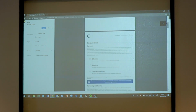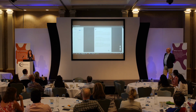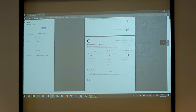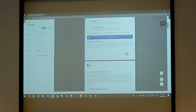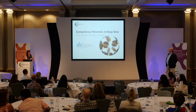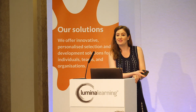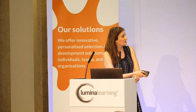And also, if you're new to the room today, this just gives you a little more insight into what I was just discussing, explaining the difference between what a high effective score is, what a high blocker score is, and how you might want to handle that in an interview situation. So here we can see our competency scores, our default questions, which, as I mentioned, you can customize, and also some place to write notes and give a score. So just jumping back to the slides. Hopefully that's given you a bit of an insight into how the overextended in particular is being weaved into Lumina Select, and how hopefully that can be a really good advantage in making more effective recruitment decisions.